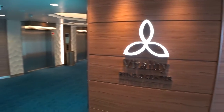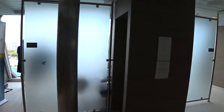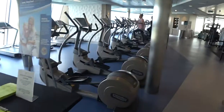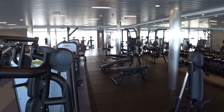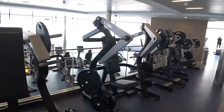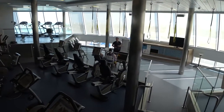Right above the spa on deck 16 is the Vitality Fitness Center. So we'll have a look in here at the gym. They do have personal trainers on board, private consultation rooms, scales if you want to weigh up. Got tons of treadmills, ellipticals, full free weights, benches, weight machines as well. Are really nice high quality from Techno Gym. And down here we have the area for classes and consultations.